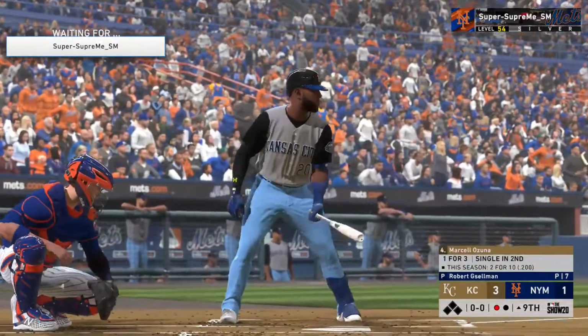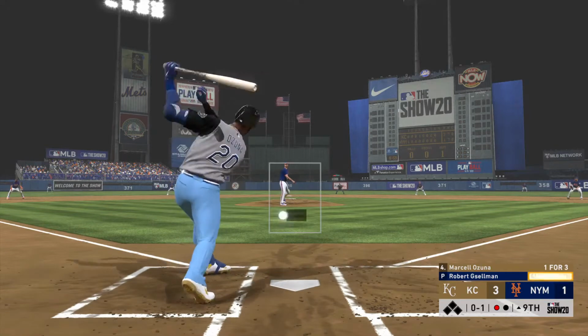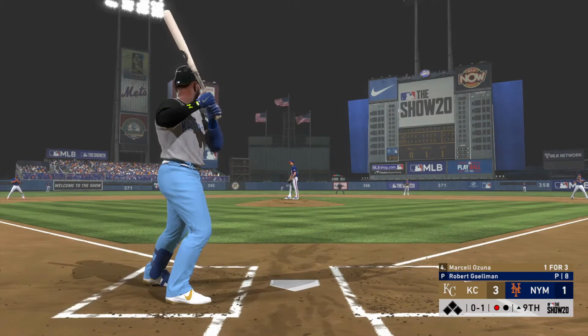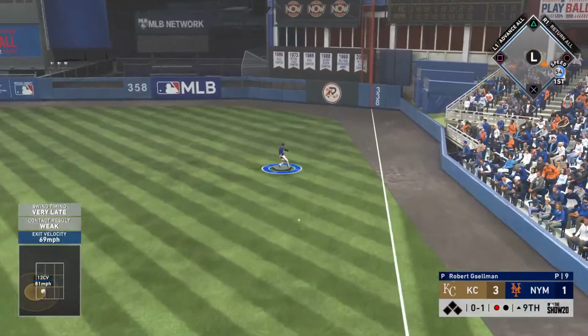So now next to the plate for the Royals, Marcell Ozuna. He got under one and popped out his last time up. Just a tick behind for a strike. In my opinion, one of the toughest pitches in the game to square up. Just a heavy sinker with good downward action. In there, a base hit.